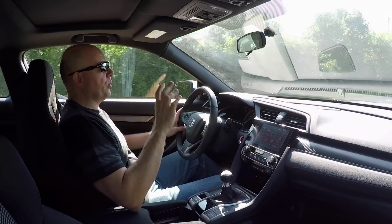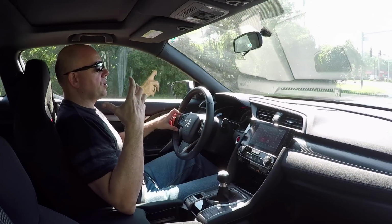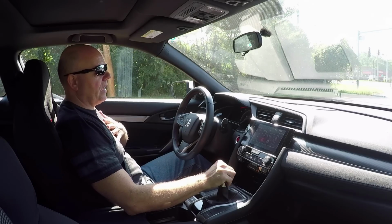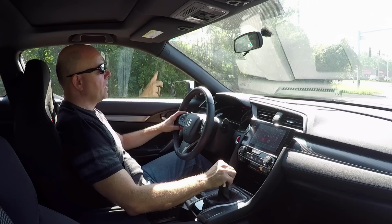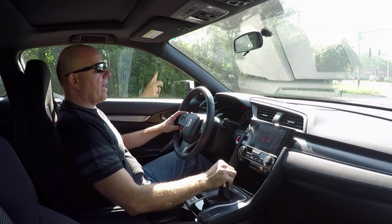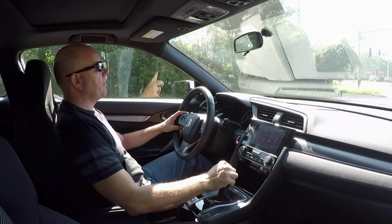Also, the rear bumper is a different style on the two-door. The wing is different. I believe that for my taste anyway, and you guys may be different, the two-door looks a lot better. Let's see, what else? The sunroof functions very well. It is nice having a sunroof in this car.